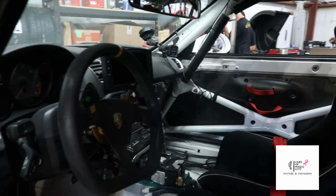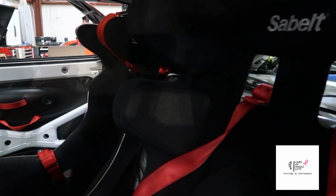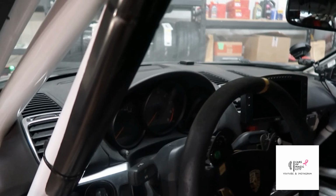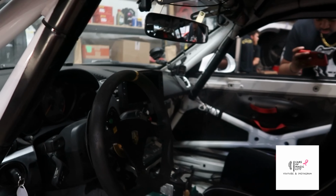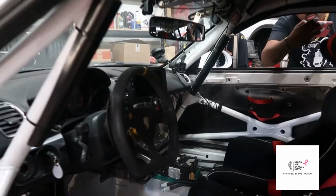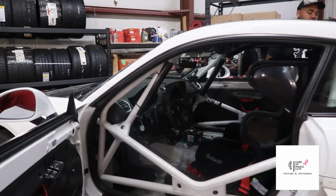This is it. Yeah, that's it. Guys, you gotta come check this out. Steering wheel, full roll cage. Oh, this is awesome. It's like bare bones. It is. That's crazy. And this is all from the factory finish line.